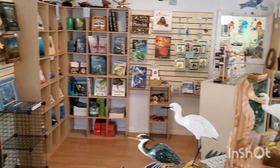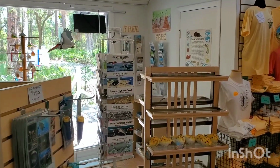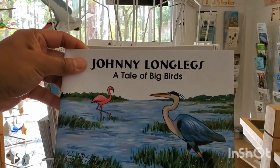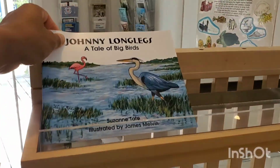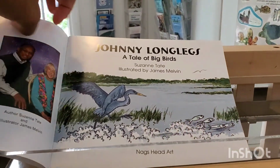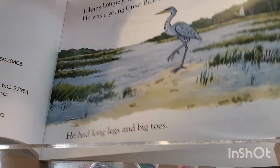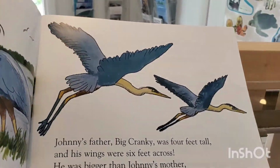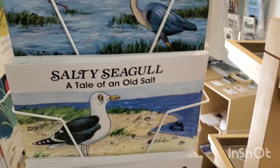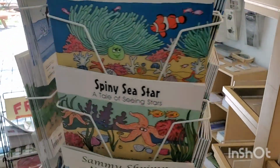Okay, so let me go ahead and pan the rest of the gift shop. Ooh. Now, here's one of my favorite books. I love this author, Susan Tate. She's a great author that really gives some authenticity to wildlife around Florida. And this is just one of many. Pretty simple reading, but the illustrations are fabulous. Big bold lettering. Salty Seagull, Johnny Longlegs, Speedy Ghost Crab, on and on and on. She has a ton of books.